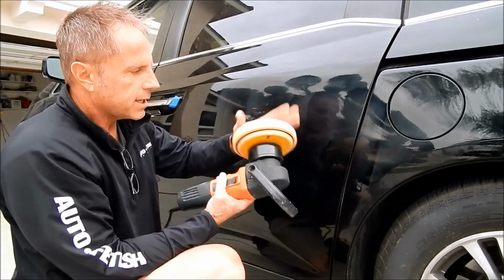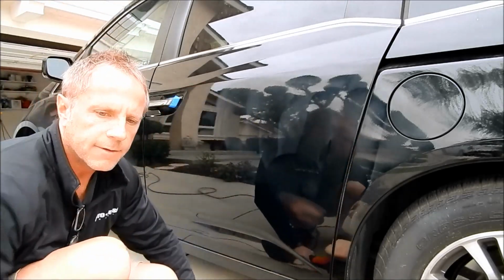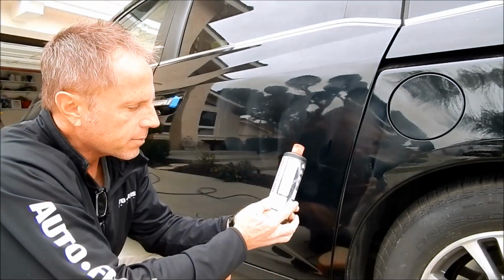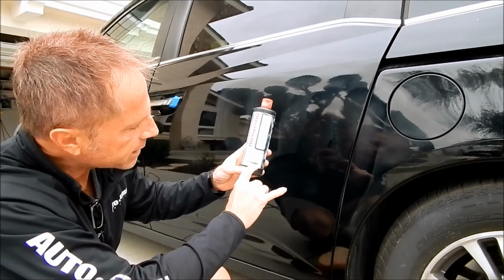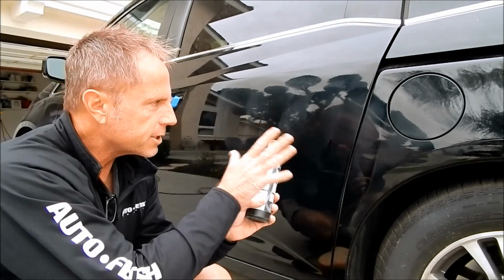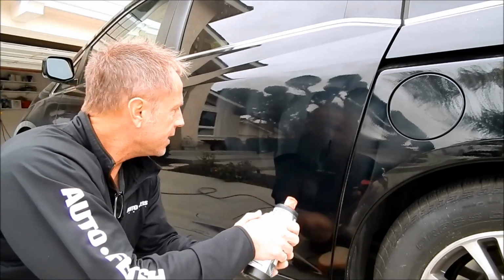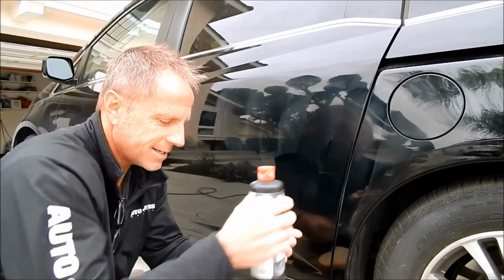So I'm going to finish this with the cutting foam pad. I'll then finish with my Menzerna Superior Performance Polish, and if you look at this scale, it's just got a little bit of abrasives to it, enough with a finishing foam pad that will finish this to perfection. And then I'll wax it. I'll bring you in for a closer look, and hopefully you will have learned something along the way, folks.